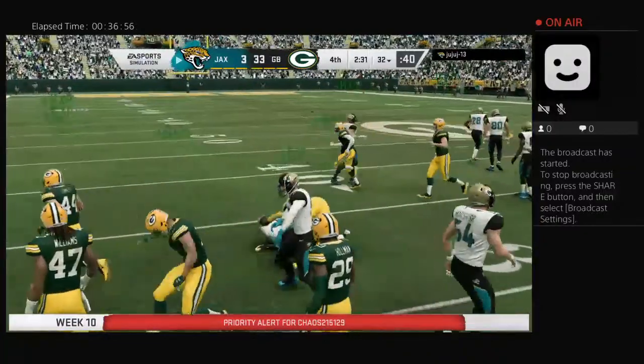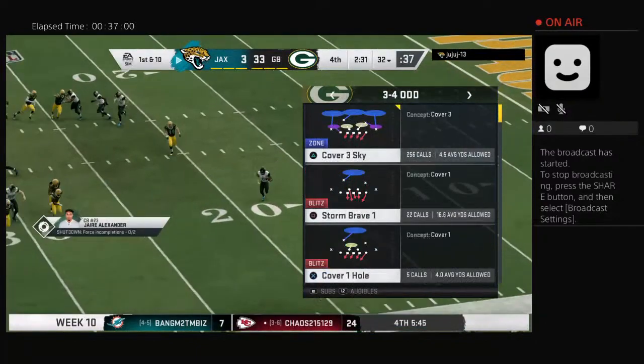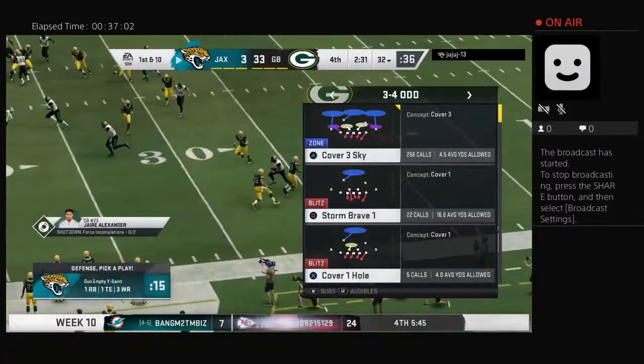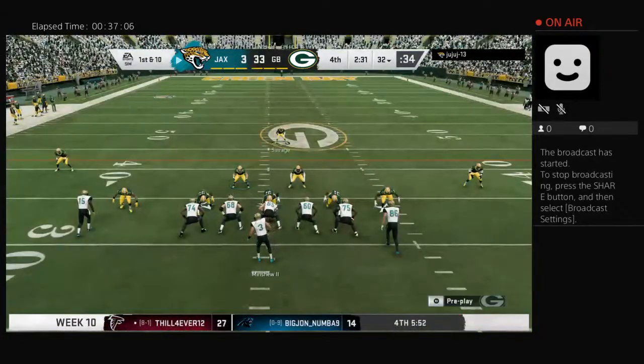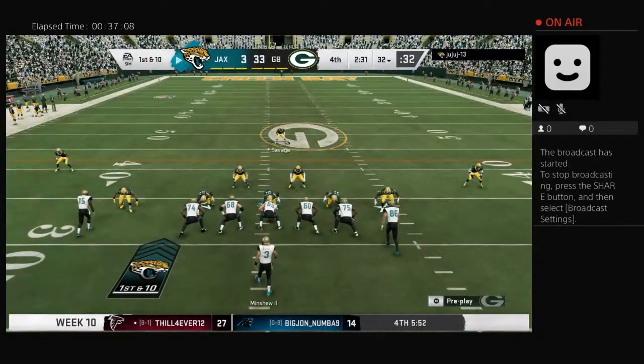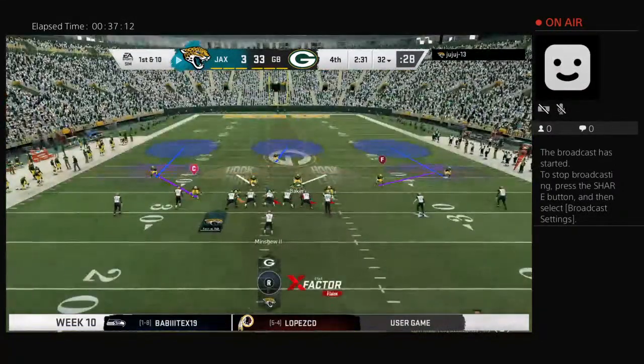Solid return, pretty good field position. They'll start at the 32-yard line. At their own 32-yard line. Jaguars come to the line to start their next drive. And fortunate to get points on the board last time. They had to hit a really long field goal to do so.